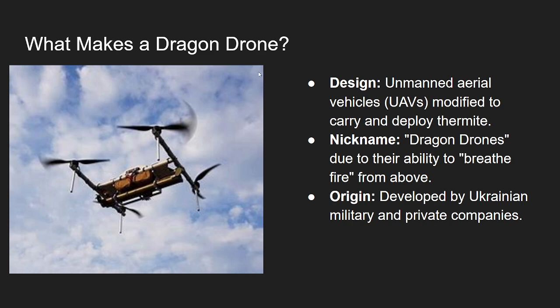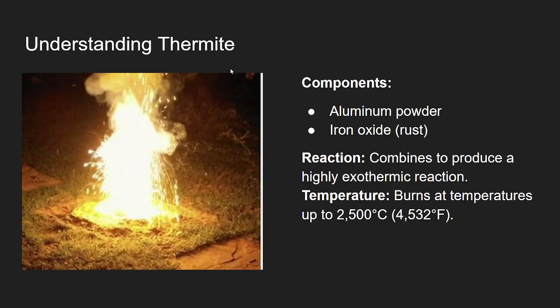Okay, what makes up a Dragon drone? They're designed as UAVs, or unmanned aerial vehicles, that are modified to deploy thermite. They're called Dragon drones because there are dragon's teeth, which are a sort of ammunition that also uses fire, and they breathe fire from above. In origin, they were developed by Ukrainian military companies. We're going to get into that later, but their design isn't really known since there hasn't been that much information about them.